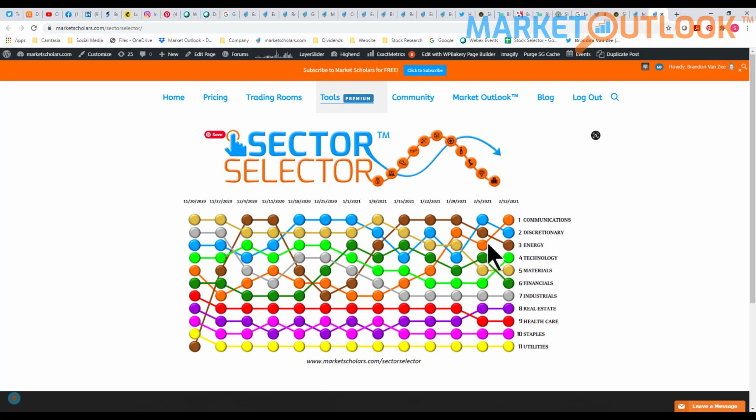And what we learned on Friday is that communications were rallying pretty strongly last week, and so they were able to go all the way up to the number 1 slot. And it's been a long time since they were number 1. You can see this is a rolling 3-month graphic here, and this orange line has never been up there at that top slot in the 3-month period. There have been times in the past where that has been the case, but not in the last 3 months.